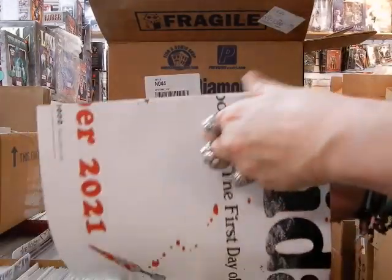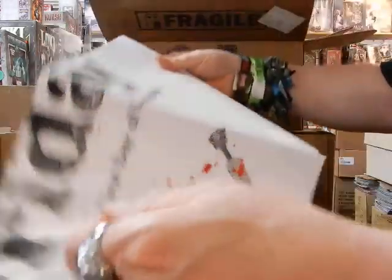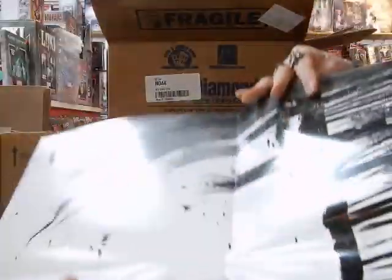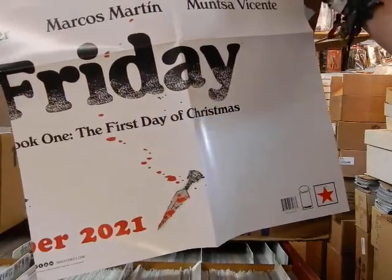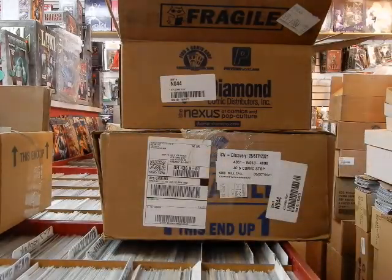Looks like we got some posters here. Christmas Vacation from Hell. Something about Friday. Looks like that's what it's called. Ed Brubaker, Friday, book 1, the first day of Christmas. Set this aside.